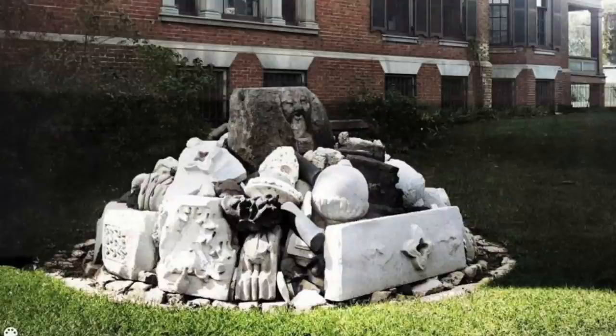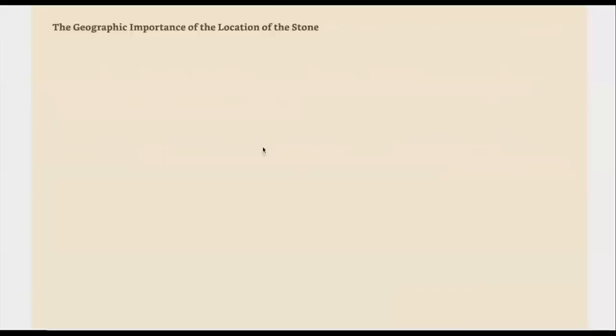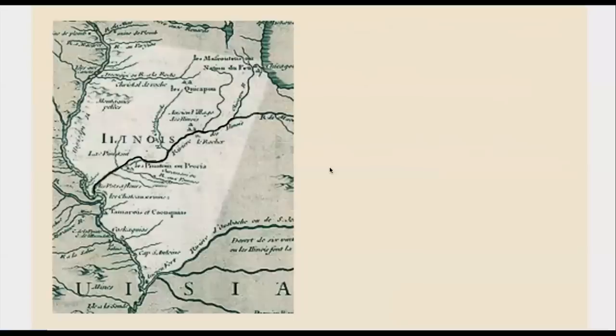Whether the carving on its face be the work of some long-forgotten soldier in the frontier army of the United States, or whether the stone was cut by the mound builder of prehistoric times, does not at all affect its value as a historic relic, which should be of interest to Chicago people, all right? In case you guys don't know about this Waubansee stone, the geographic importance of the location of the stone, all right? And here's a little map.